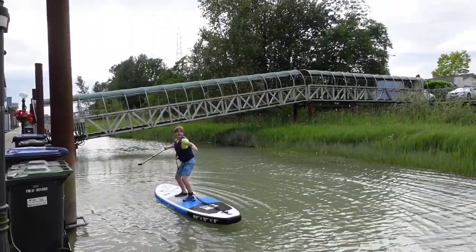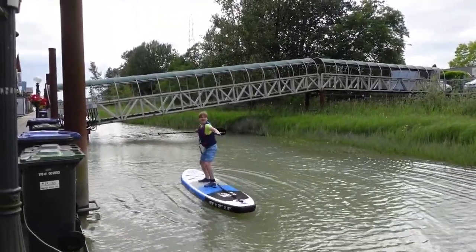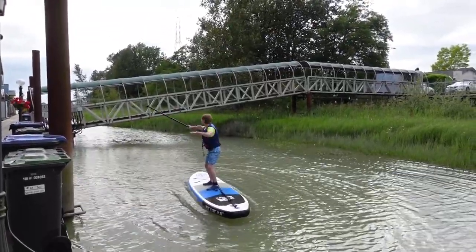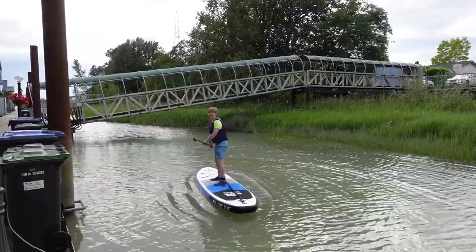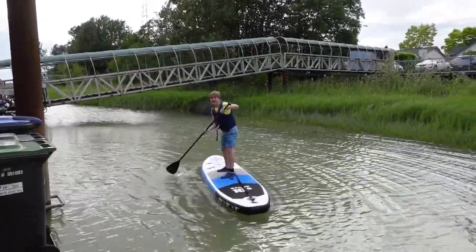Both boys have fallen in the water now, and they're just having fun playing. So Nathaniel's pretending he's surfing. He's been doing some planking. What else have you done on your board? You've been doing push-ups? Squats. Squats?